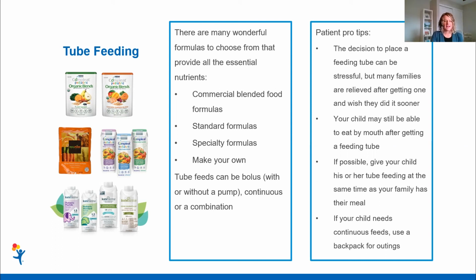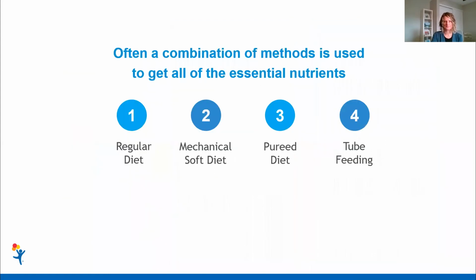And then I have one patient I can think of specifically that is just so great. Their child needs continuous feeds, but they just put on a backpack and go about their activities, and it doesn't really slow them down at all, needing to be on continuous feeds. So really, oftentimes, a combination of these feeding methods are used to get all the essential nutrients for your child, and it might be a combination and not just one or the other.